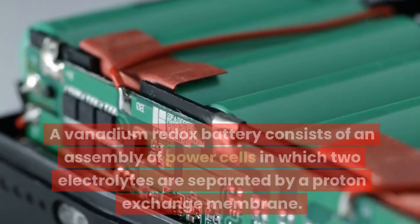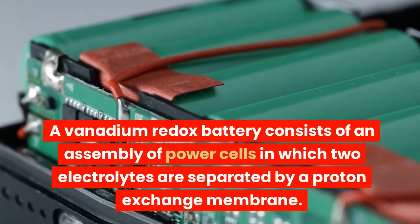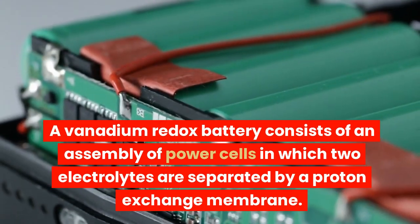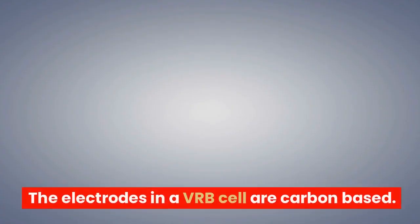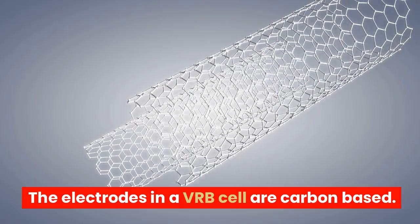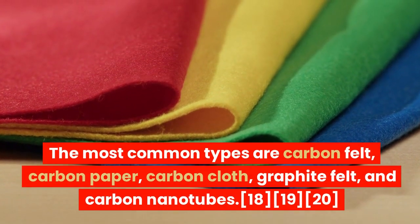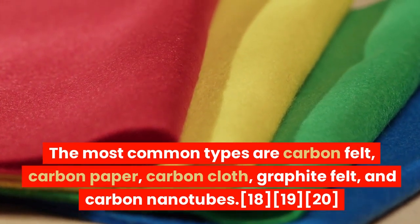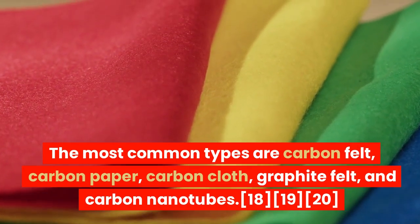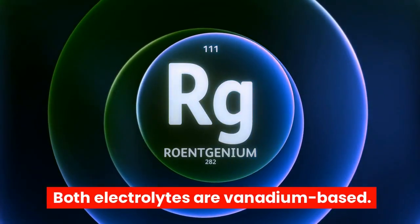Materials. A vanadium redox battery consists of an assembly of power cells in which two electrolytes are separated by a proton exchange membrane. The electrodes in a VRB cell are carbon-based. The most common types are carbon felt, carbon paper, carbon cloth, graphite felt, and carbon nanotubes. Both electrolytes are vanadium-based.